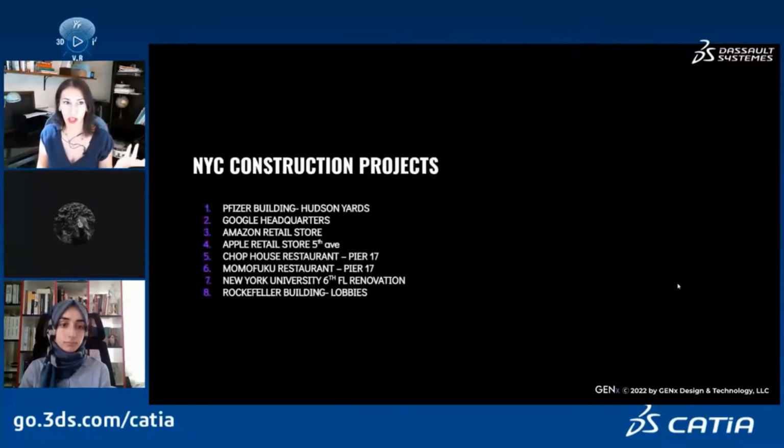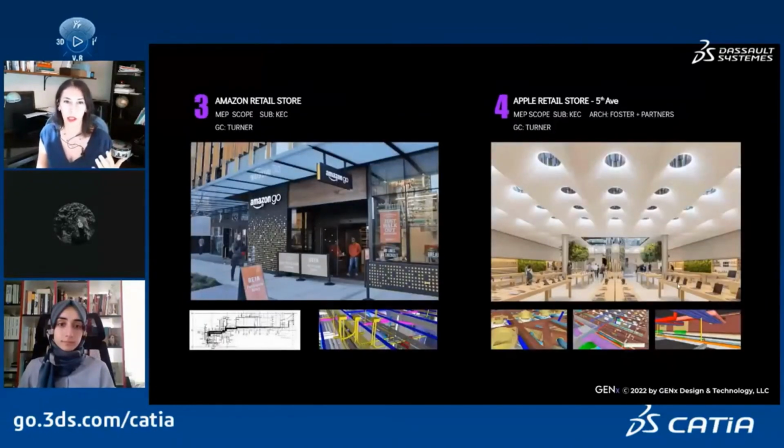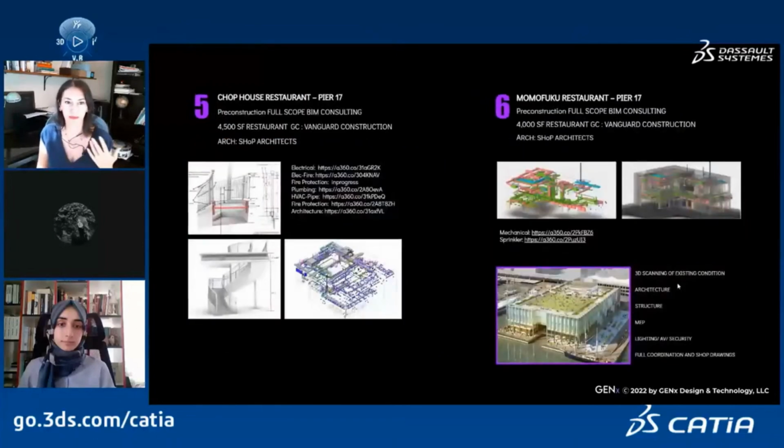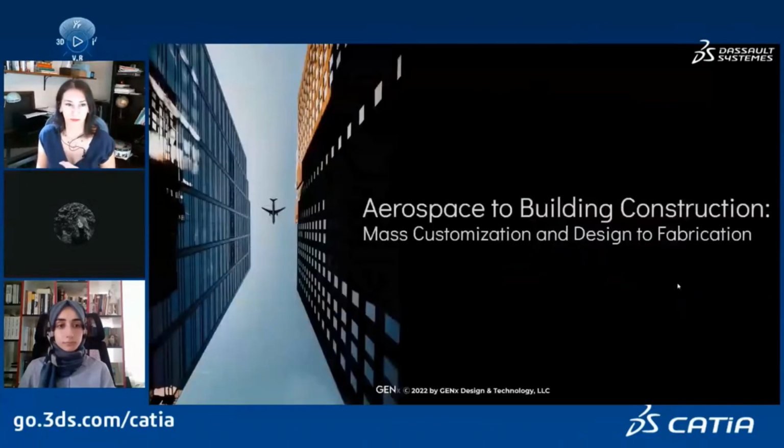The prior projects I showed were architectural projects. Now these are construction projects. We really got a chance to work with really cool projects. That's Pfizer building in Hudson Yards, Google headquarters, Amazon, Apple retail stores, some well-known restaurants like Chop House, Momofuku restaurants. As you can imagine, the mechanical systems are very intricate to coordinate with the layout. We do many other small-scale projects as well.